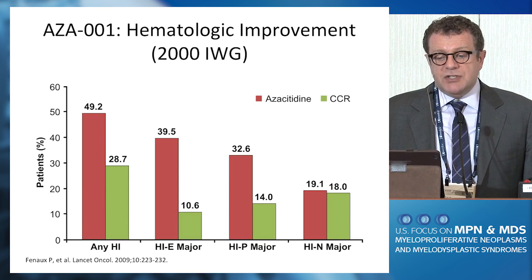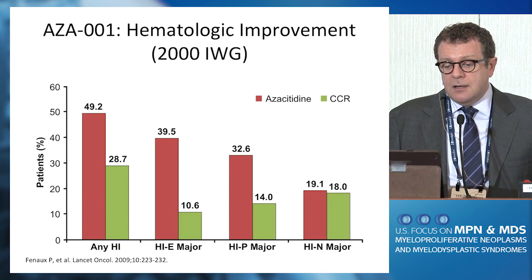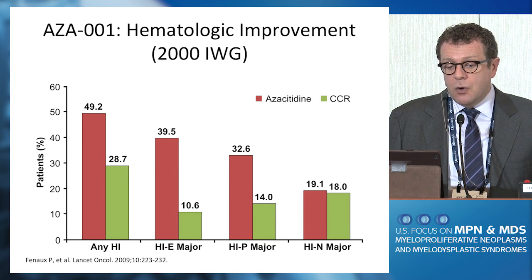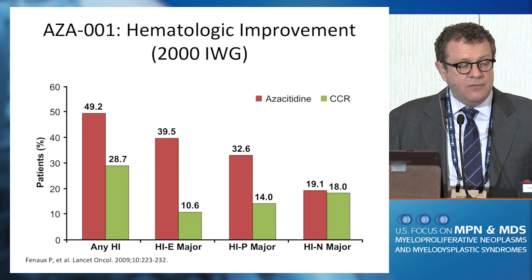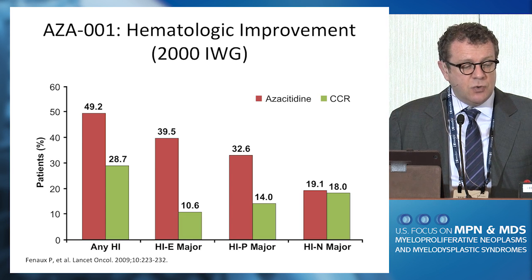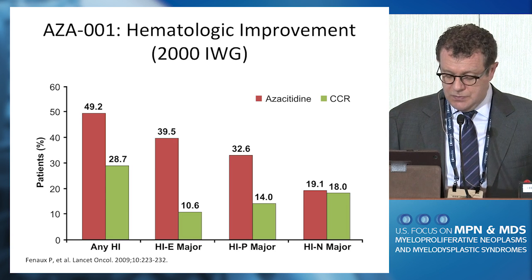This is looking at hematologic improvement. So as Guillermo mentioned, azacitidine and other hypomethylating therapy are used for lower risk MDS because they can also improve blood counts. And so if you look at the azacitidine arm, about 49% of the patients had some degree of hematologic improvement. And then this is breaking it down into the different subgroups, erythroid, platelets, and neutrophils, comparing it to the conventional care regimens.